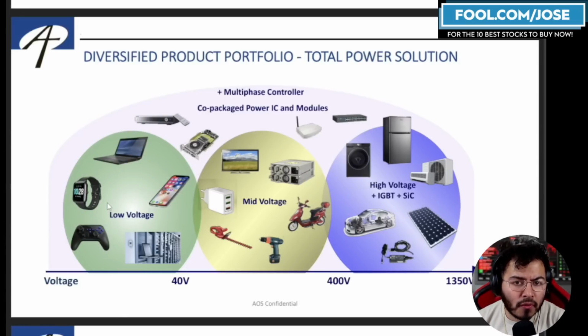For example, a low voltage power solution can be used for your consumer electronics like laptops and phones. Now we can see within the space of low voltage and mid voltage, you have things like GPUs. In mid voltage, you have other things like maybe power tools, scooters, you even have AI servers. So right off the bat, we can already guess where their chips and solutions are being used. They're being used in GPUs and AI servers. Then they have high voltage solutions, which are used in things like cooling systems, washers, freezers, big items in automotive, and in solar technology as well.